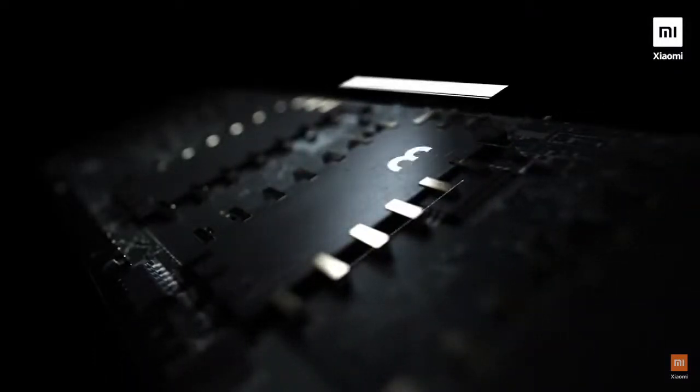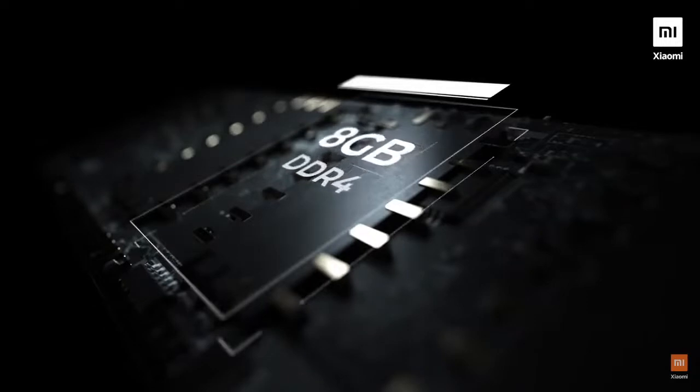Now, a fast CPU cannot perform at its best when it's being held back by slow memory, or as we know it, RAM. So on our notebooks, we combined the Core i5 and Core i7 with 8 GB of DDR4 RAM clocked at 2666 MHz to ensure smooth and seamless performance.